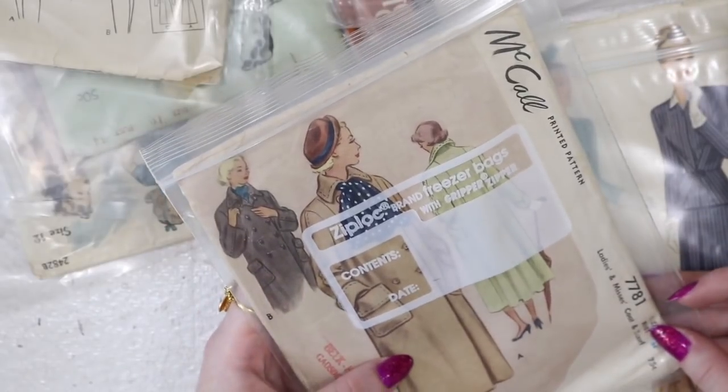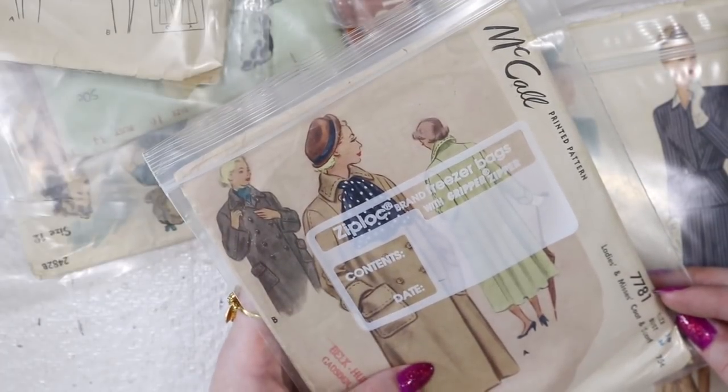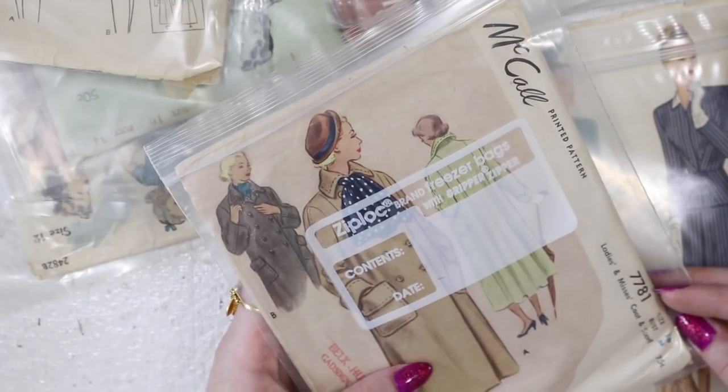Here we have another coat pattern. This is a McCall's coat in a size 16 from the 50s. This has very large patch pockets, very large cuffs, a very large collar, and option for being double-breasted or single-breasted.